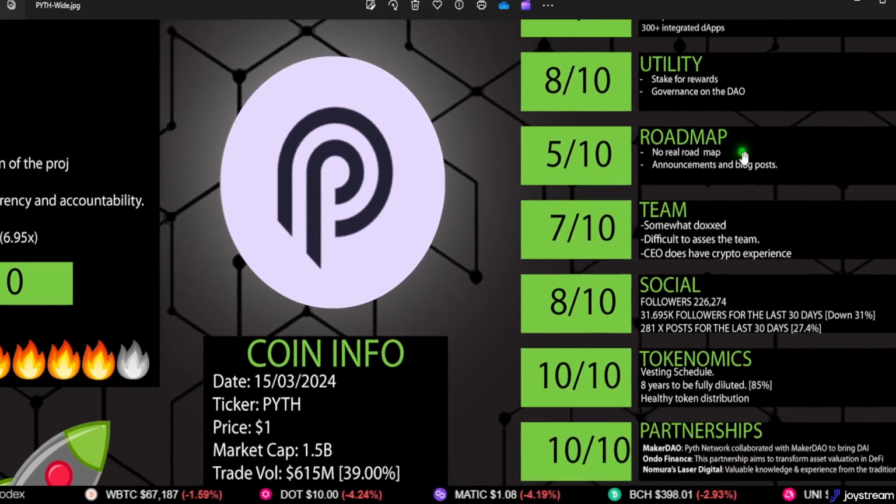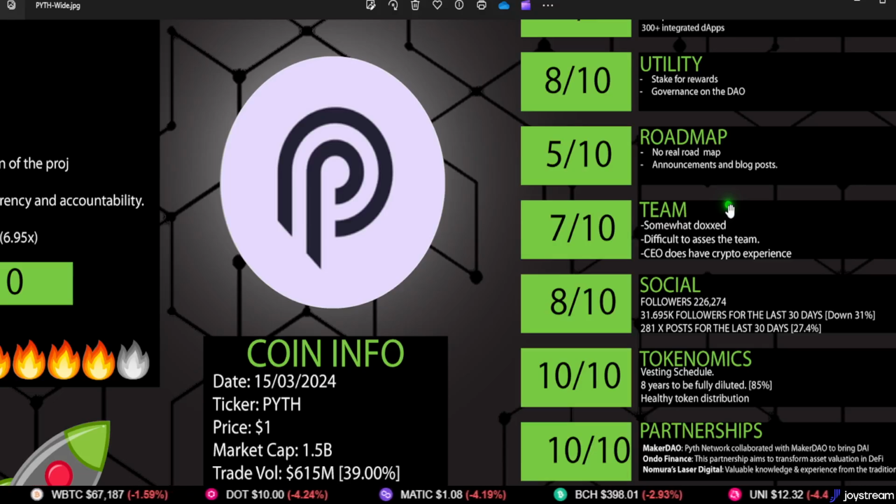The roadmap, no real roadmap, announcements and blog posts. That's all you've got to rely on pretty much. The Discord, I went on the Discord to see if there was anything, and they sent me to some links to dig and hunt down information.